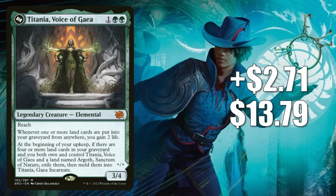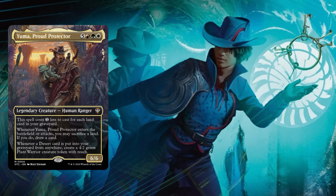Number 9 is Titania, Voice of Gaia. This goes up 271 to 1379. That's a 24% increase. Like a lot of cards we are seeing today, this is a solid commander card, seeing more play now thanks to Outlaws of Thunder Junction. It is a good upgrade to the Desert Bloom commander deck, and many are putting it in fresh builds around that deck's front-facing commander, Yuma, Proud Protector.